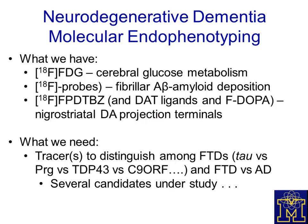What we really want, though, is a way to confirm that an amyloid-negative neurodegenerative case is indeed related to tau deposition, as in, say, Pick disease and some other frontotemporal dementias, versus other proteins that accumulate in some frontotemporal dementias. And in fact, TDP43, a non-tau-related product, may be the second most common protein accumulation in frontotemporal dementias. Some think it's even more common than tau accumulation. So we would really like to have ligands that target not only tau specifically, but perhaps also progranulin, TDP43, and C9orf as additional peptides that accumulate in different types of FTDs.